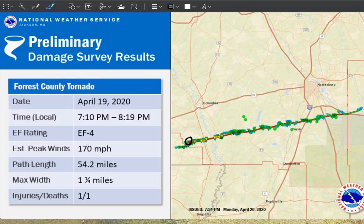Those anchor bolts were a little bit bent, so this home was anchored to the foundation and was completely swept off that foundation, but some of the debris was left in the corner of that foundation instead of being swept completely clean. And there were some trees in the surrounding area that did have some debarking that definitely supported the robustness of this rating. You can see a couple EF3 indicators there as well.